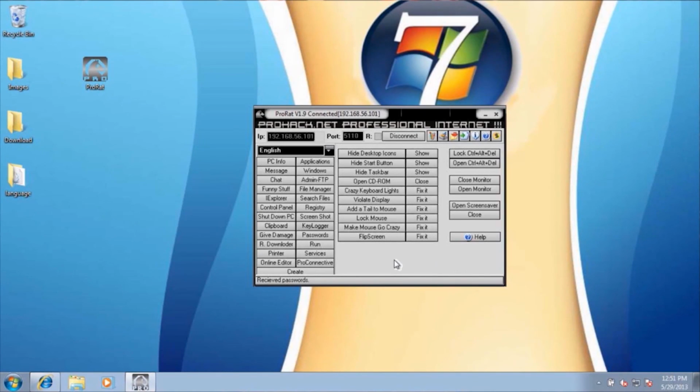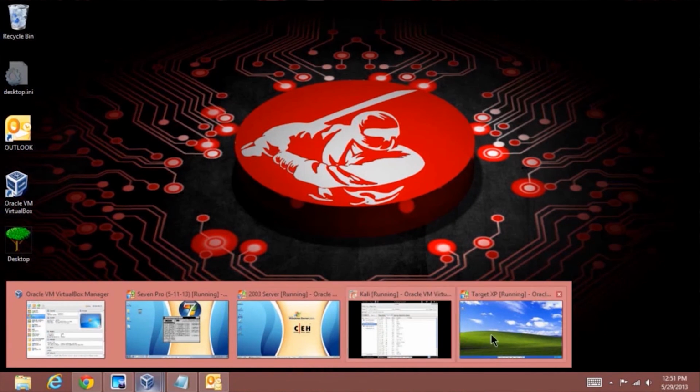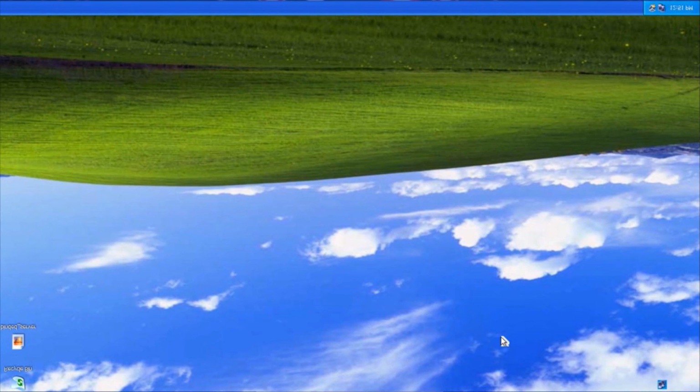Right. I mean, look at these options here. Make mouse go crazy. Flip screen. Add tail to mouse. Violate display. Open the CD-ROM. Oh, that would be freaky. You're just sitting there and it pops open. But it happens to people. Flip the screen. See what happens. You've got to go, oh, there's something wrong with my machine. Call the Geek Squad. Shake it. And then you flip it back. Okay. So that in itself is one type of remote access tool.